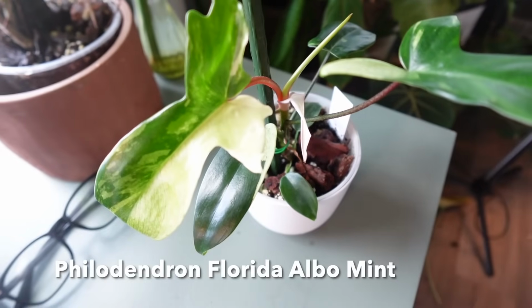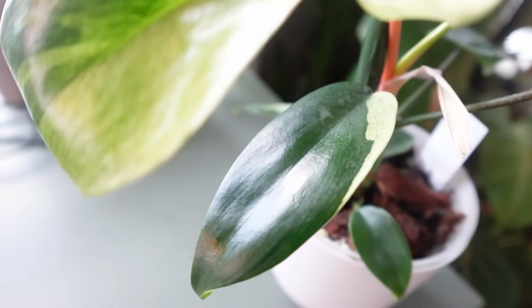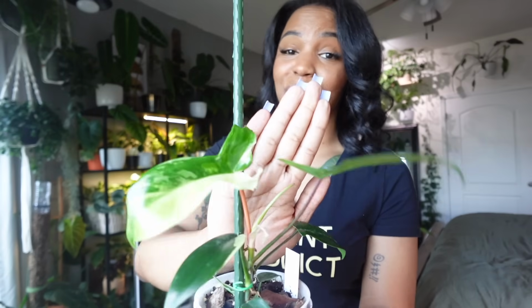This is the Philodendron Florida Albo Mint. It's a lot of names there, and I got it from my husband for Christmas, so I really treasure this plant. It's still very, very juvenile right now, but the growth has been steady and consistent, and it's healthy, and I'm so happy with it so far.